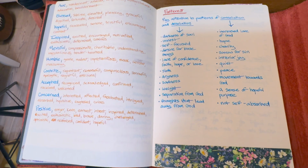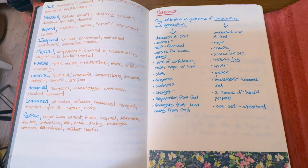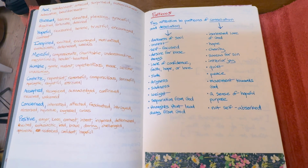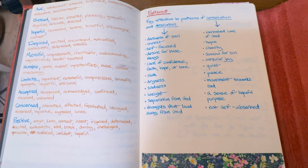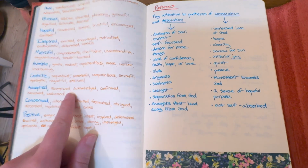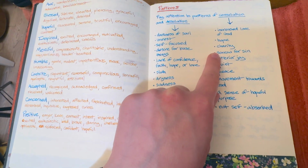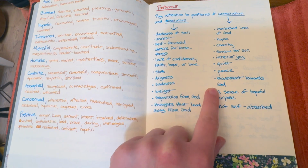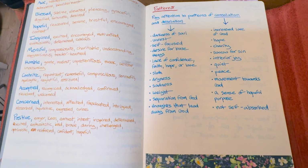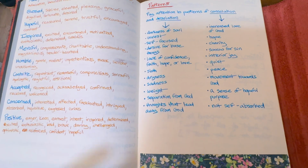As I said previously, you want to pay attention to the movement of your heart. This is what we call, in Ignatian spirituality, the patterns of consolation and desolation. If you experience something throughout the day, what were those feelings, those movements in your heart? Before you went to your feeling words, what did those feeling words bring you? A sense of consolation, where you feel increased love of God, hope, charity, joy, sorrow for sin, not shame, but sorrow for sin, peace, quiet, movement towards God?